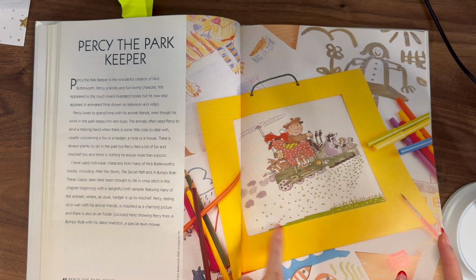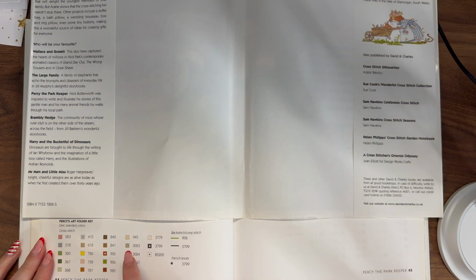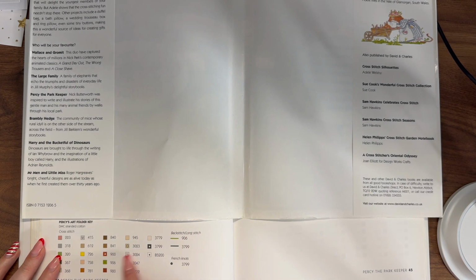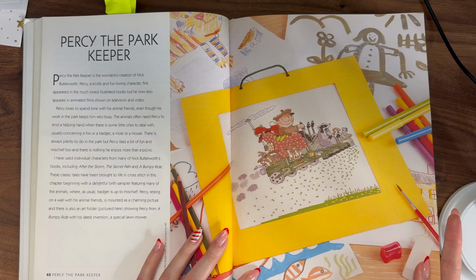Yeah, the art folio. Sorry, I was looking at the pencil pot here. It's actually this. Art folder, it uses, oh, we'll go through it. 23 colours. Plus some backstitch in 906, that's in there, and 3799, which is also in there, and also some French knots. I love the badger.